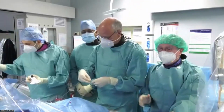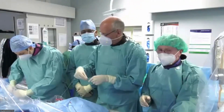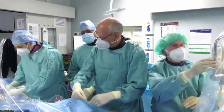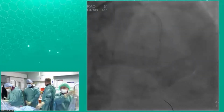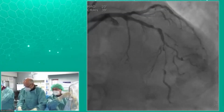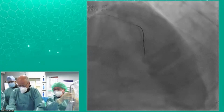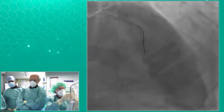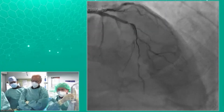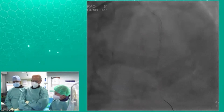We have the crossing into the distal LAD, which was not difficult with the Sion, but we needed some help with a microcatheter. We use a Fine Cross. Let me show you. We had to use a Fine Cross to facilitate the crossing of the stenosis with the regular Sion, and the Sion crossed. It was not difficult, but we had to use the Fine Cross. Then, the Fine Cross did not proceed.